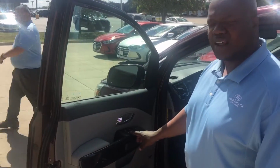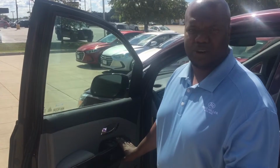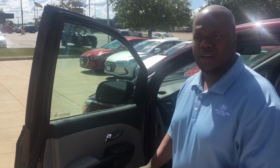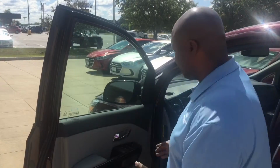You have automatic up and down on the windows, also a memory set for the seating. So both of the main primary drivers will have the ability to set the auto setting for driver number 1 and driver number 2. That way you don't have to adjust the seat every time you get in the car. You just hit the button one time and it'll go back to the setting that you like. Not only does it set the seat, it also sets the side mirrors as well.